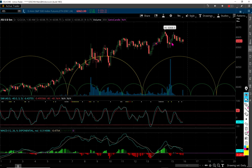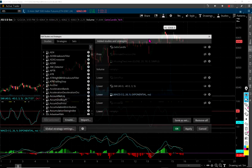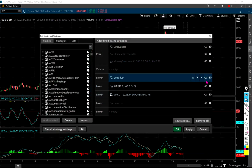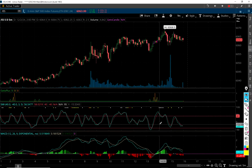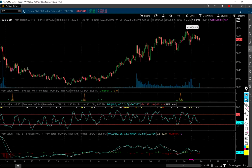All right, let's take a look and see what's going on here for the trade of the day. Turn on the Gibbs Plus indicator to help us out. What do we have going on? Well, we had something at 2 o'clock in the morning. Wow, look at that. S&P 500 was very bullish.